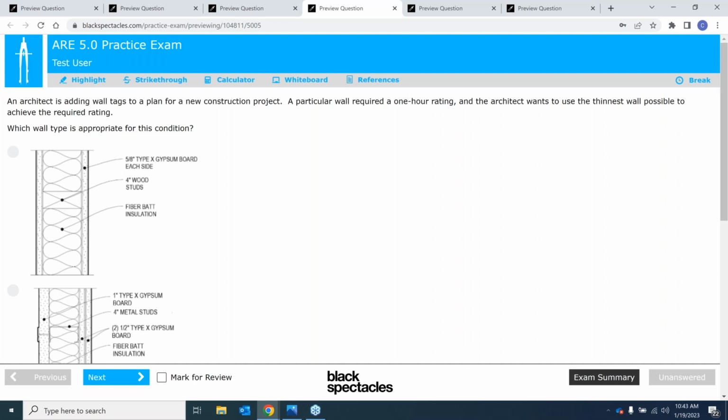And to take a step back for this question, we're in the PPD exam, which roughly corresponds to the design development phase. So we're doing things like what this question is asking, where we're thinking about how thick our wall is going to be and the ratings between spaces, so that we can start to appropriately size things on our plans. So take it away.